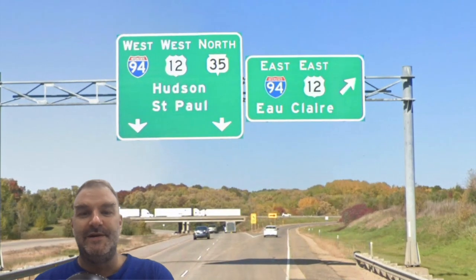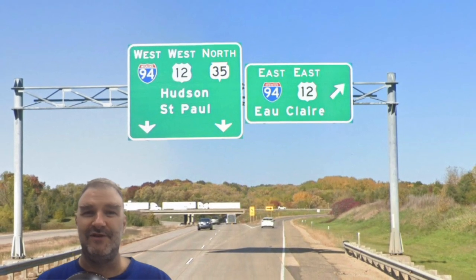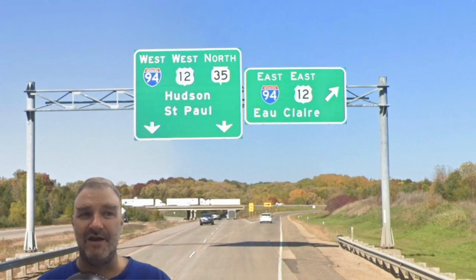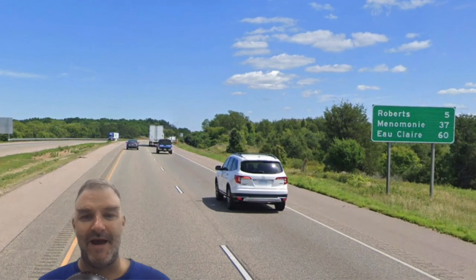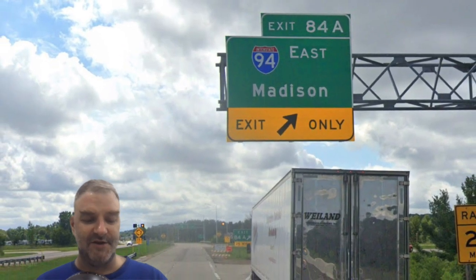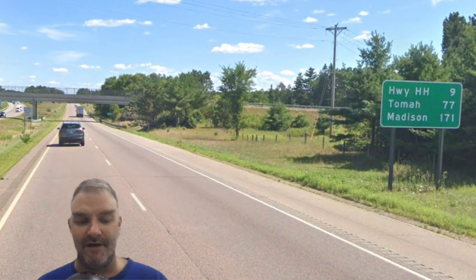And at this random interchange, we see we're getting 94 West St. Paul, not too much of a spoiler, and 94 East Eau Claire. So we've basically switched entirely to Eau Claire instead of having Madison there. And in fact, Eau Claire is the bottom line here, 60 miles away. No mention of Madison anymore. Here in Eau Claire, we get 94 East Madison, so 94 Madison does show up again. We've got Tomah on the second line, where we'll be meeting I-90, and Madison on the bottom line.